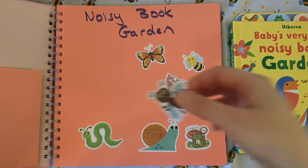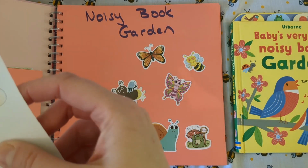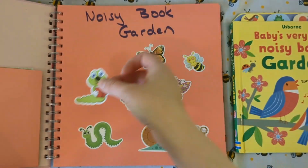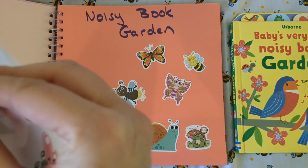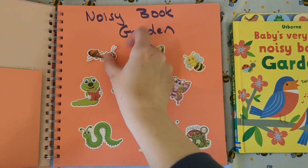They fly around at night time like the owls. What else can we put? Oh, look, there's another caterpillar. He looks like a book buddy. He must be reading the noisy book all about the garden. We can pop this ant on. Scuttle, scuttle, scuttle. Hello, ant.